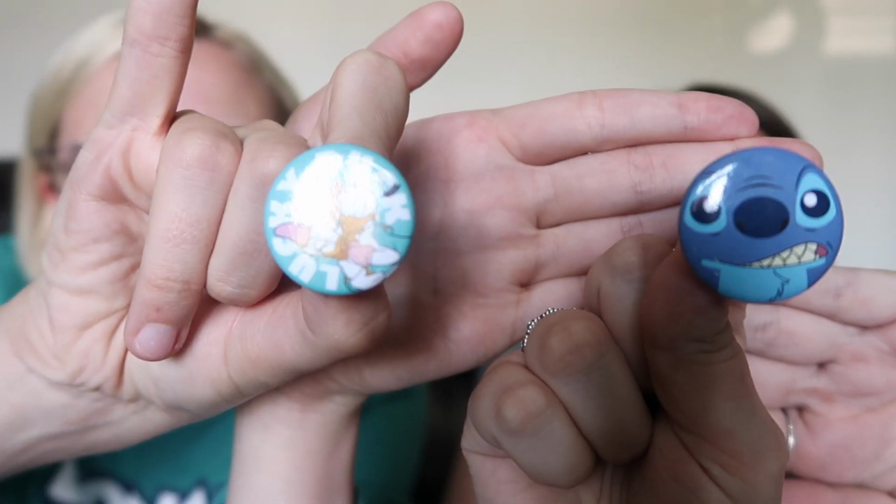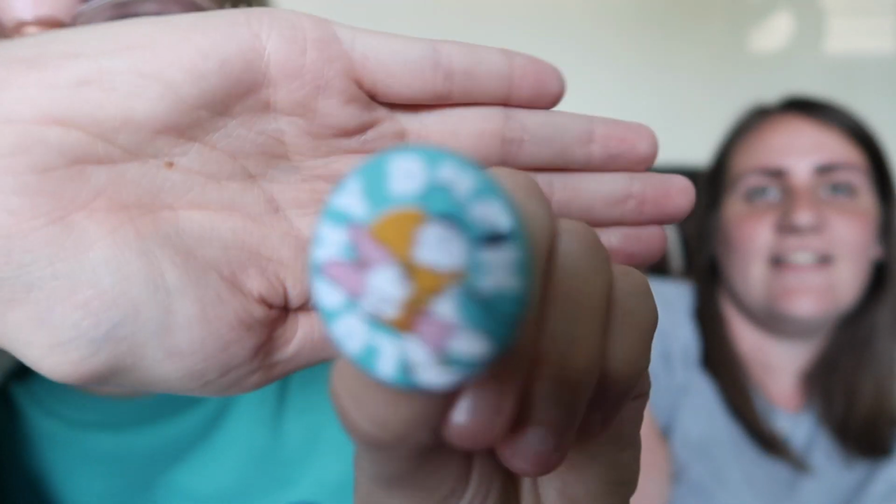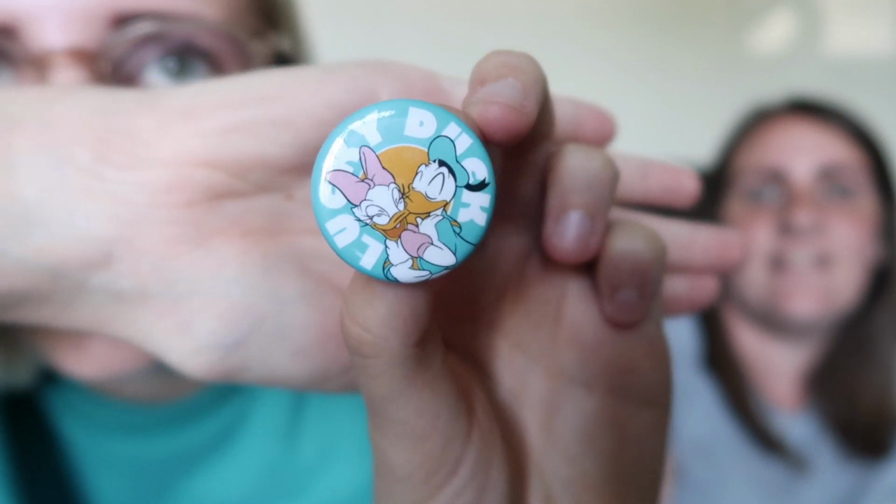So by the tills, they had a big box of buttons, and we had a good root through, and we both found one we liked. Don't focus on me. So obviously I got a Stitch one. It's just his face looking a bit angry. And I got one, it's Donald and Daisy. There we go. Which just says Lucky Duck, and they're kissing, and it's so cute.